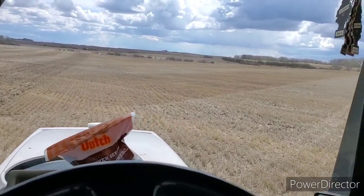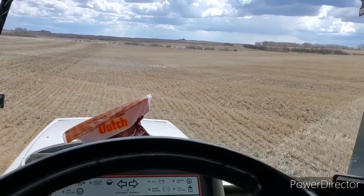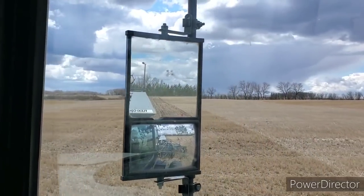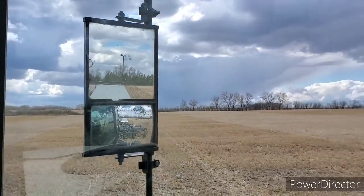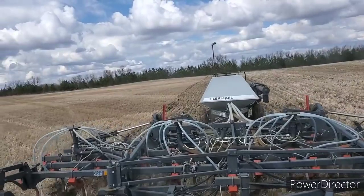yeah, I got hopefully about 30 acres. That should be good for a couple hours, and then I'll have to fill again. So anyway, we'll just keep giving her here. I'll try to get you a bit of footage of seeding and whatever else. Now that there's a bit of daylight, she is pretty soft. See, the tires are picking up a bit, but we'll see how she goes.